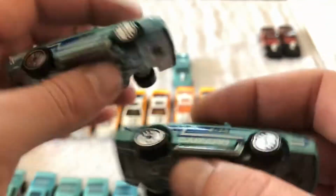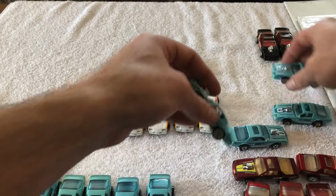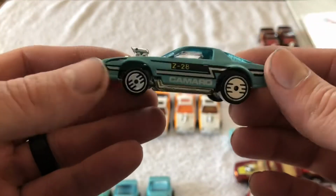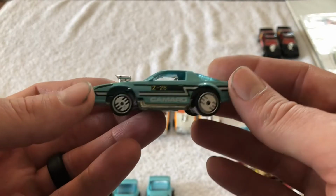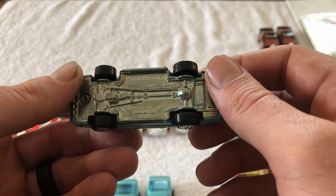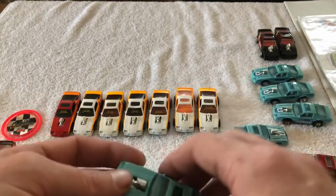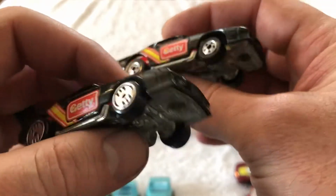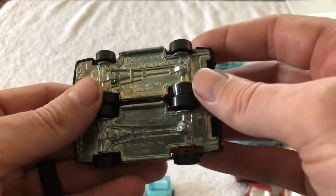Maybe they had both bases inside the 58 blister pack. This one has no hood tampo. This is a black tampo on the side, and this one has the move to the right 74 blown Camaro and bar Malaysia. The Gettys, obviously the wheel variations, Ultra Hots and basic wheels or black wall.